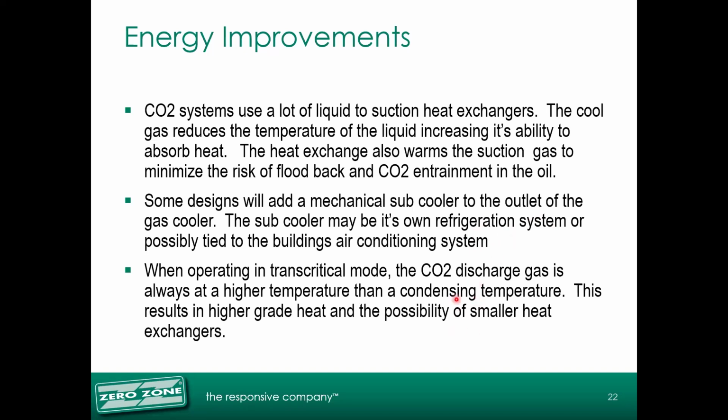And again, this is the heat exchanger. The gas is hotter, particularly in transcritical mode. And when you're in transcritical mode, that temperature differential is always going to be higher compared to a system that just has a heat exchanger between something that's condensing. So depending on what you're operating, you may do that.